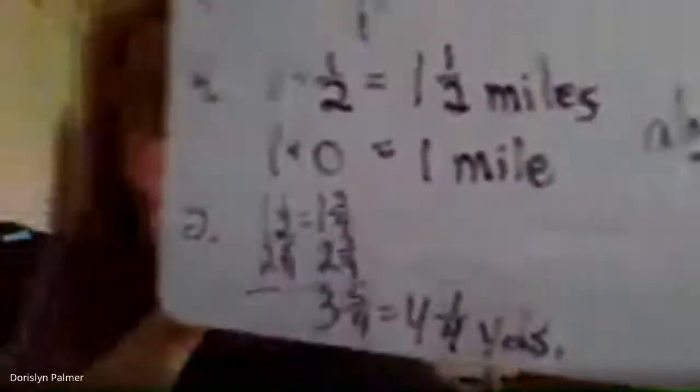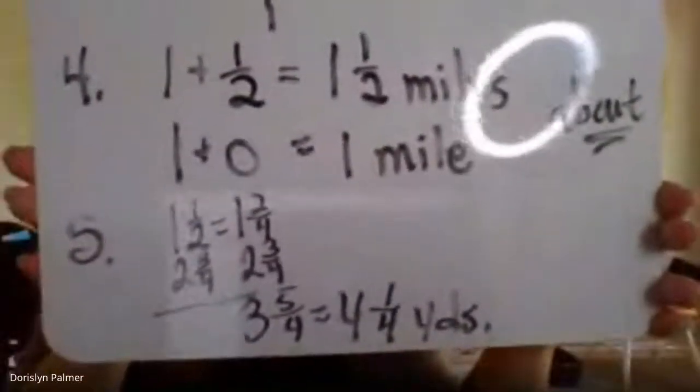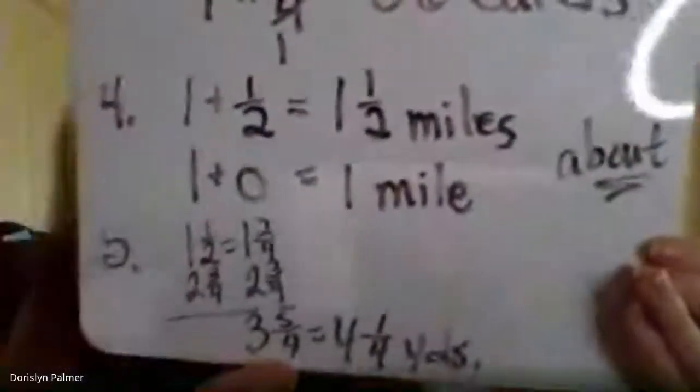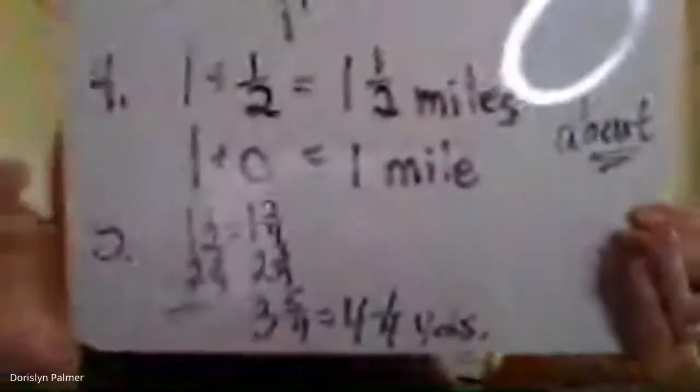Good. Excellent. I'm just writing that all down, what you said. Okay. And the answer was 4 1/4 yards. That's using a little bit of all the adding fraction skills you guys had. Okay. Had to give them common denominators, add it together, and then turn your improper fraction 5/4 into a mixed number of 1 1/4, and then add that on to the 3. So good work for that one, Pia.